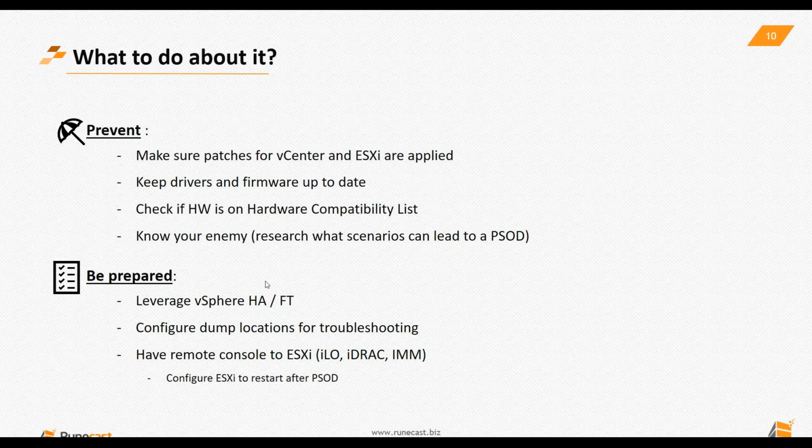And for that, we actually need to be prepared, because we can't fully avoid purple screen of death. We need to be very well prepared for that. So one of the first ways, and the most important, is to leverage the vSphere functionality. So HA, you need to configure high availability. In case one host goes down because of a PSOD, those VMs can be restarted on another host. Or if you have some really critical virtual machines, it's better to protect them using fault tolerance.